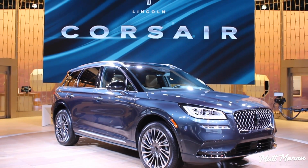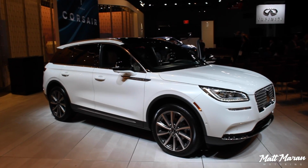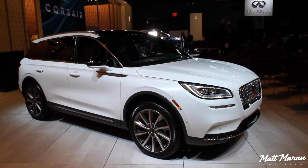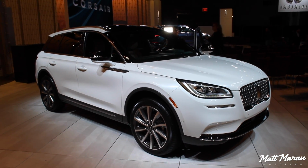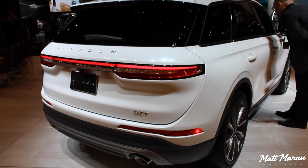What's up, everybody? Matt Maran here, and this is the gorgeous 2020 Lincoln Corsair, which looks like a smaller Aviator, and that is an excellent thing. So this replaces the MKC, and I love that they're going back to real names with Corsair.